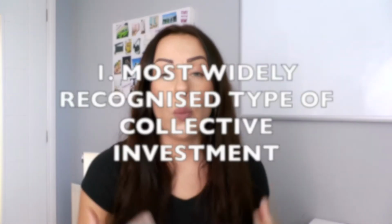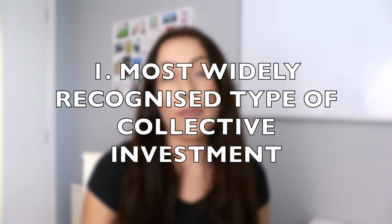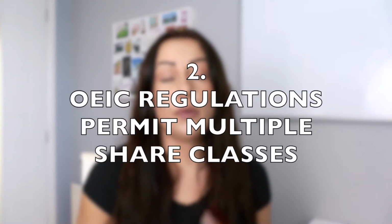So let's talk about the advantages. So number one is the fact that they are the most widely recognised type of collective investment in Europe. So they're widely available, you can type it into Google and loads of results will come up as to where you can actually invest in one. Secondly, the OEIC regulations permit multiple share classes, which allow more flexible charging and currency structures.